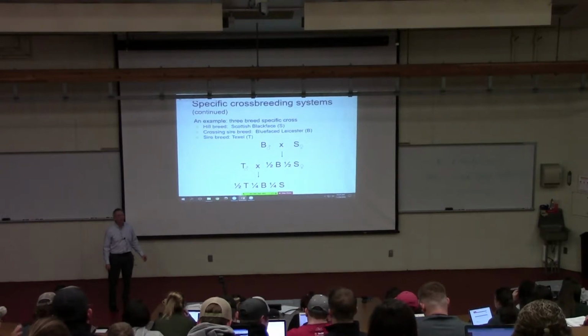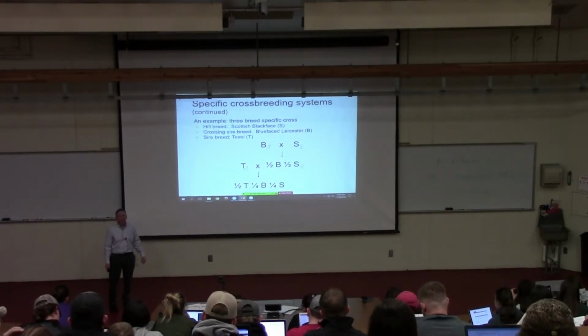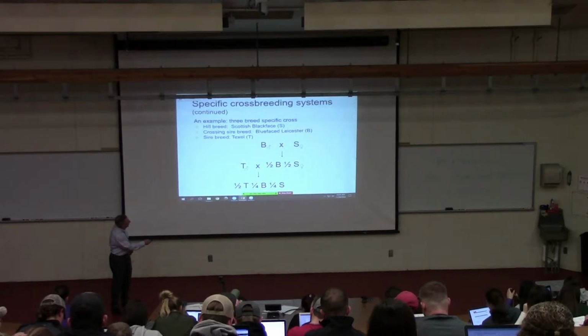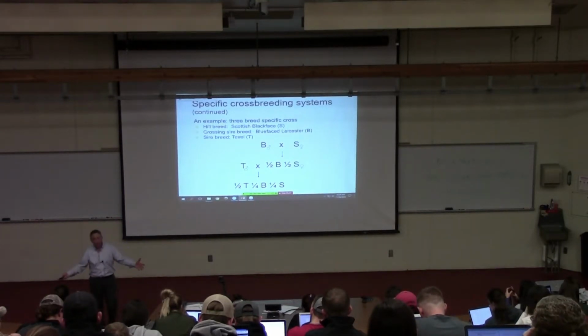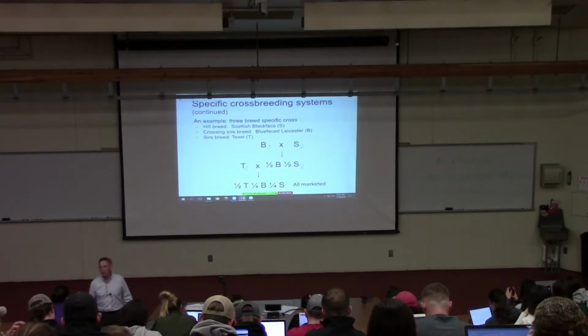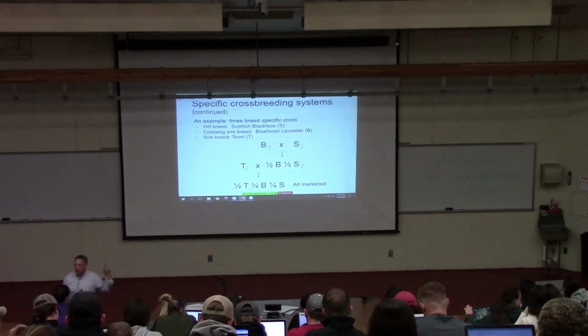Any loss in heterozygosity? Not at all, right? Always crossing different breeds together. These are all one half Texel, one half blue-faced Leicester, one half Scottish blackface. They're very uniform in their breed makeup, right? They're all the same, and basically all the males and females are marketed. Really good system, okay? So that's one illustration.